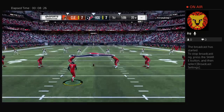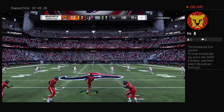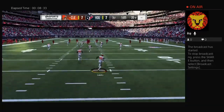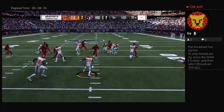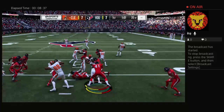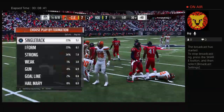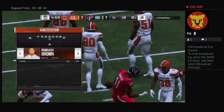So we're right back where we started, all even as the kick's away. Fielded about a yard deep. And a nice return sets him up pretty good here at the 30-yard line. Football going back to the Cleveland Browns here.